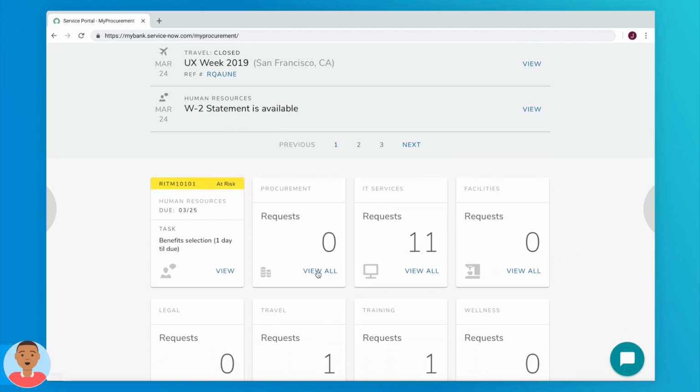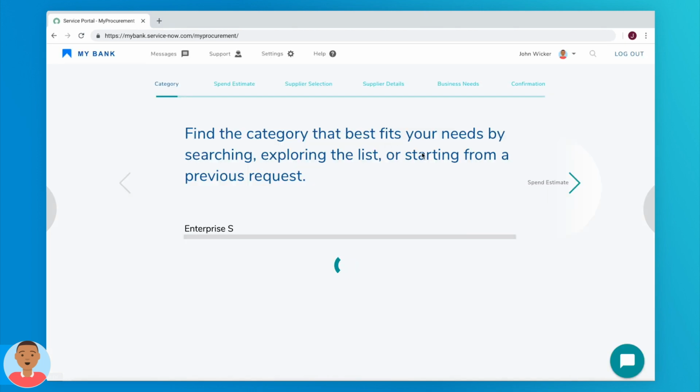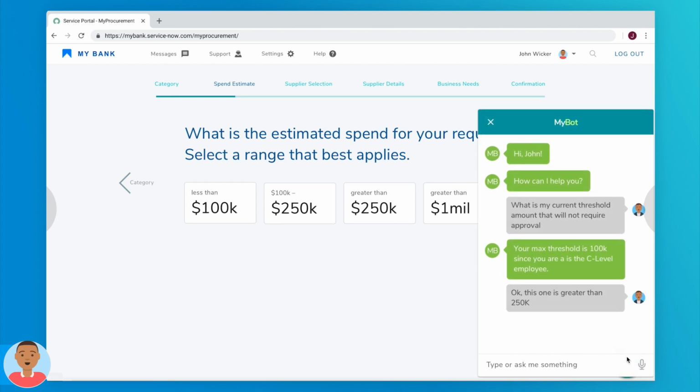John assesses the service portal's procurement section. John is presented with options to create a new engagement or order from one of their many integrated catalogs like Ariba Guided Buying. He begins his engagement request. He starts to type in his category and is intuitively presented with suggestions that are relevant to his business goals. Next, John selects his estimated budget. A virtual assistant is available to help at any time.